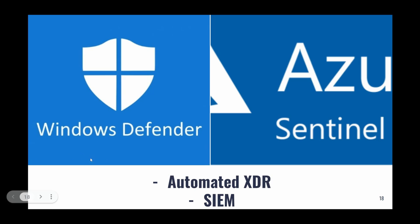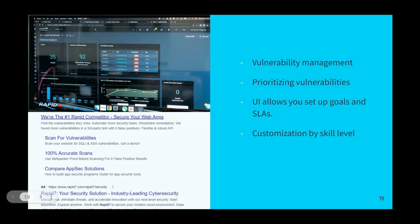Moving on, I visited Rapid7, which does vulnerability management. Also, it is funny because when I was doing more research on Rapid7, I found the following webpage right here. It doesn't show right here, but this is an Invicti advertisement. So what this shows is that they have a great marketing team.